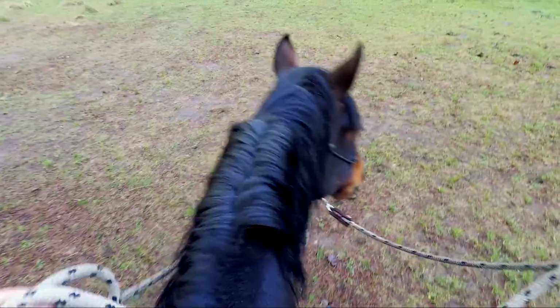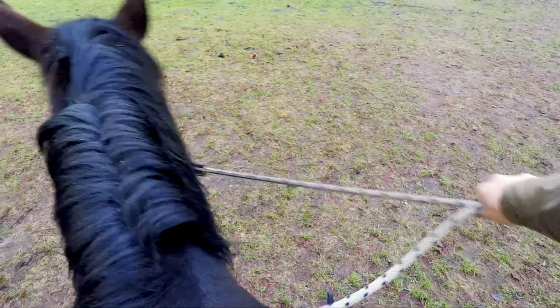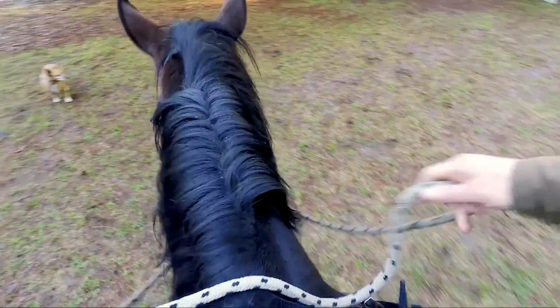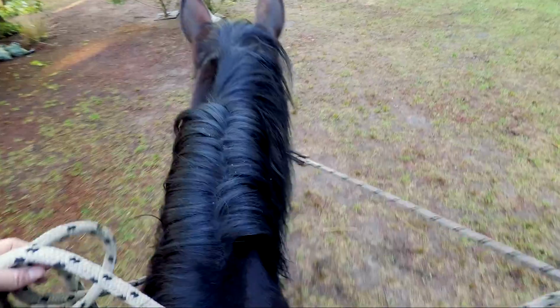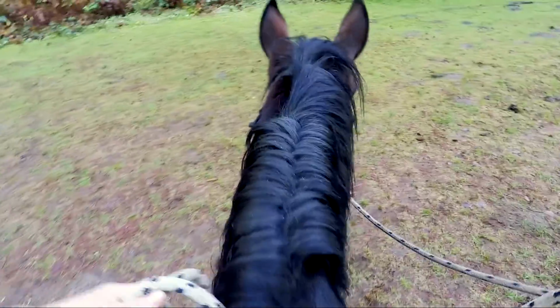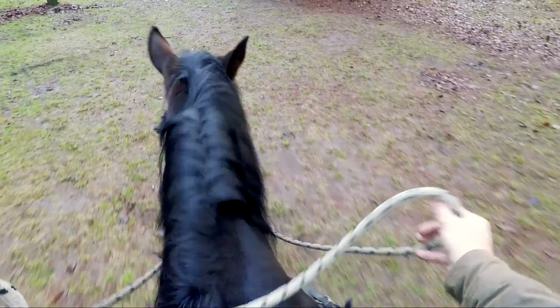And when he brings his head over and gets soft, my hands release. I want straight. Now I'm just edging him with, I'm bumping him with my feet to get forward. Now my right leg is on, so he goes left. He knows this. We've done this in the arena a lot. My left leg is on. He's still worried. A little more. There. Okay, let's go back a little.